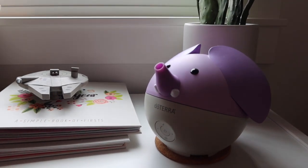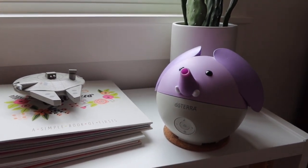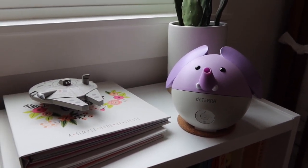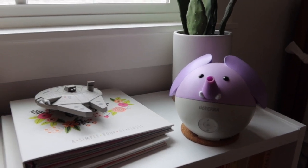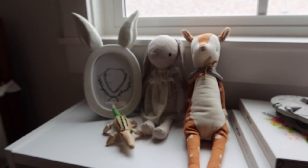The girls have their own little elephant diffuser in their room. We love to diffuse Serenity in here every night. It's kind of a lavender, different oil mixture, and it's awesome and really great for helping calm. And then some more stuffed animals.